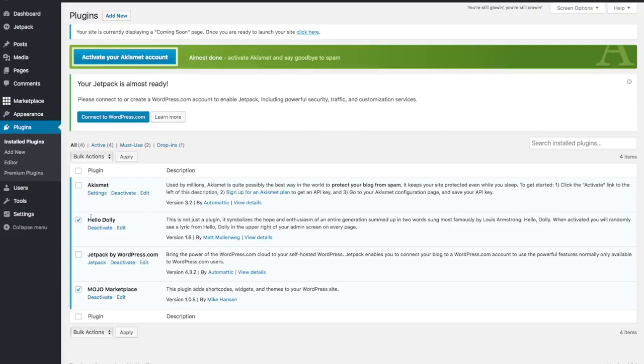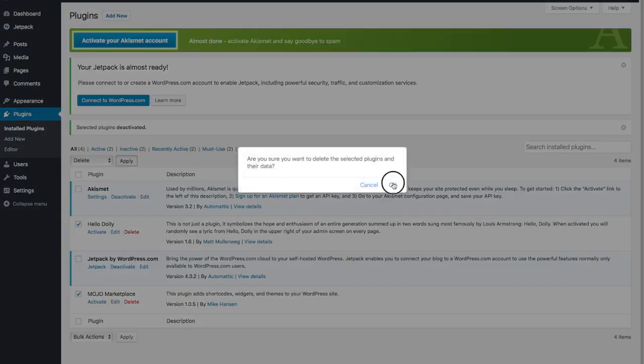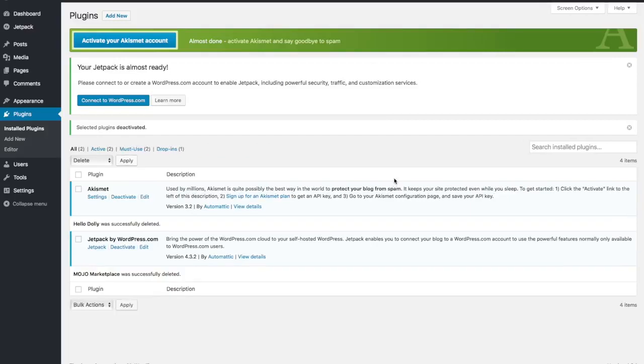So let's go ahead and deactivate these two. So you can do it by clicking the deactivate button here, or you can do them both together by clicking deactivate up there and then clicking apply. And then after they're deactivated, we can delete them by clicking on those buttons there and then just clicking delete and then clicking apply. Yes. Okay, there we go.